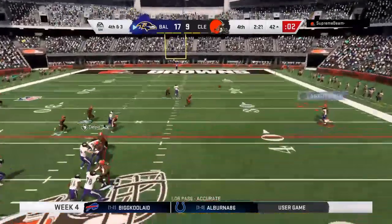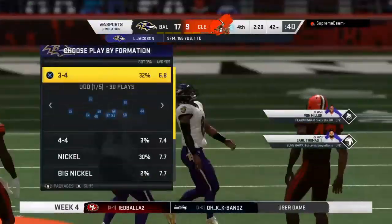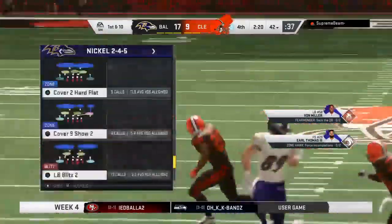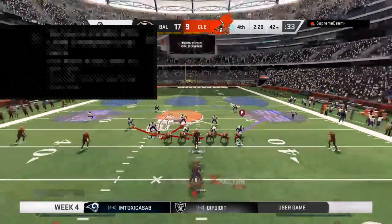They'll try and throw for it with Jackson. And no, it's incomplete. The Ravens go for it but come up empty. And this Browns defense stands tall. And he'll have a tough time living that one down.